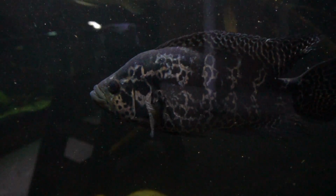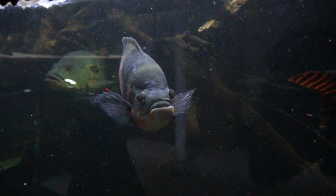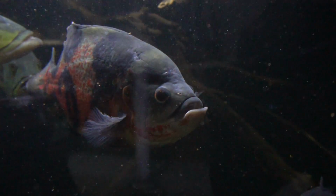Look at this male. Definitely trying to catch up in size with the female. Oscar looking good. Remember, he got beat up by the red devil. You can see he's healing nicely.